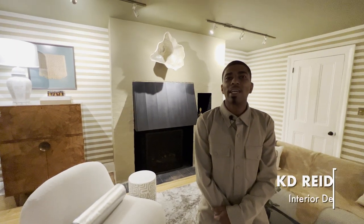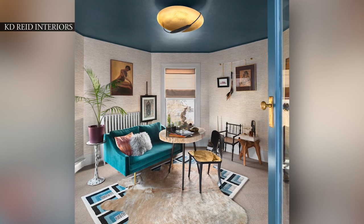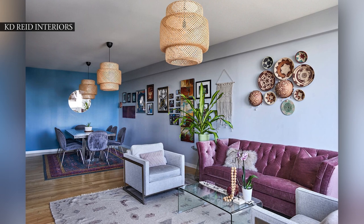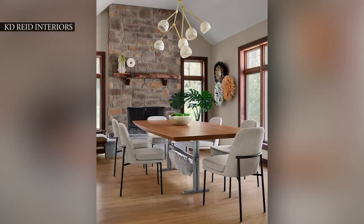I am interior designer Katie Reed from Katie Reed Interiors. Our clients hire us to design over-the-top, elegant, sophisticated spaces. Anything from kids' rooms, to living rooms, to sitting spaces, to commercial spaces.